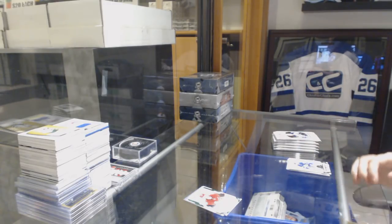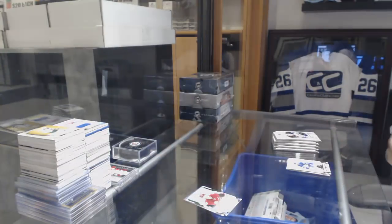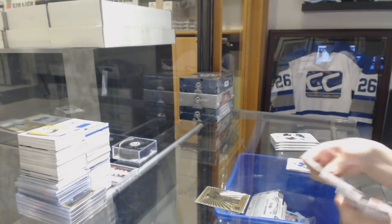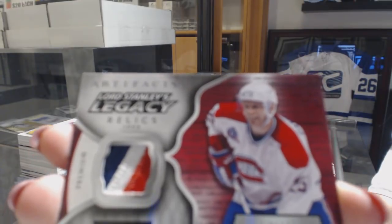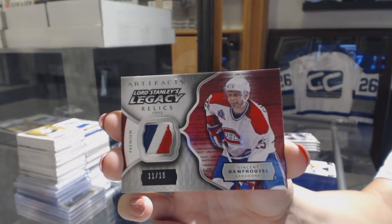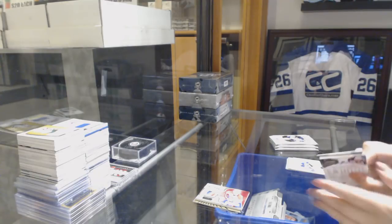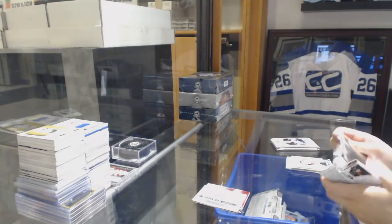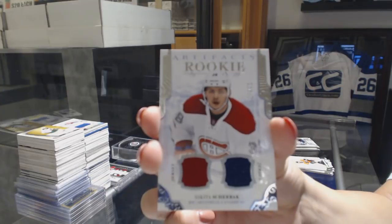We've got an Aurum for the Toronto Maple Leafs, Ace Bailey. Got a Lord Stanley Legacy Relics patch, number /15 for the Montreal Canadiens, Vincent Damphousse. Rookie redemption, Anaheim Ducks. We've got a rookie dual jersey number /499 for the Montreal Canadiens, Nikita Scherbak.